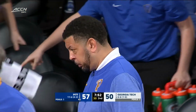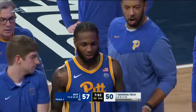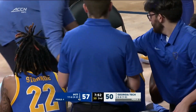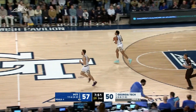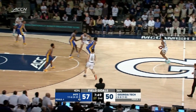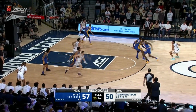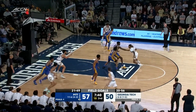Jeff Capel and Pitt on the road. They lead by 7 against Georgia Tech. It's both to go. Pitt on the road. You heard the crew at halftime in the studio talking about just how hard it is to win on the road in the ACC. It's not a cliche. You've lived it before. No, it's not. Everyone in that studio knows how difficult it is.